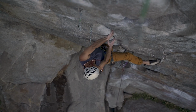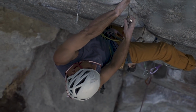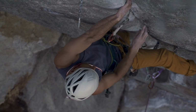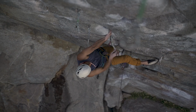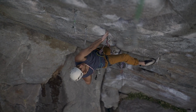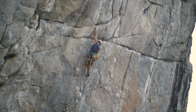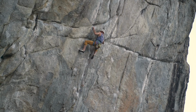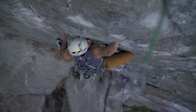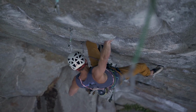I get into a decent but somewhat tenuous stance from which I place two small pieces, a number 5 Black Diamond Stopper and a 0.1 Black Diamond Z4. Place both of those and then launch into the first crux sequence, which is a long reach to a dish. And then I bring my feet up and make a pretty desperate move to a hand jam. I can make the move statically, but it's often done dynamically, and that's part of where the name of the route comes from, Taste the Pain.